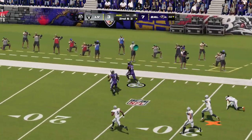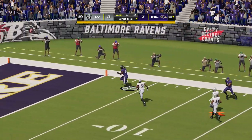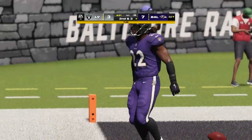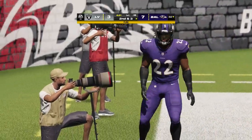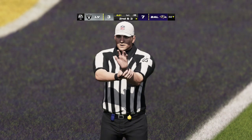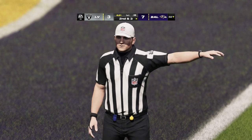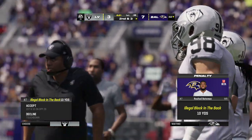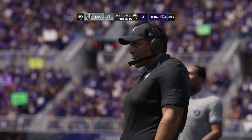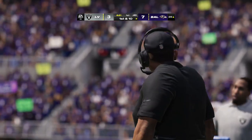Now he's free at the 35. He may go, and he'll take this into the end zone. Now, hold on here. We do have a flag down. So let's see what this is about. Brutal. So take away the long touchdown. It's a cruel game sometimes, partner.